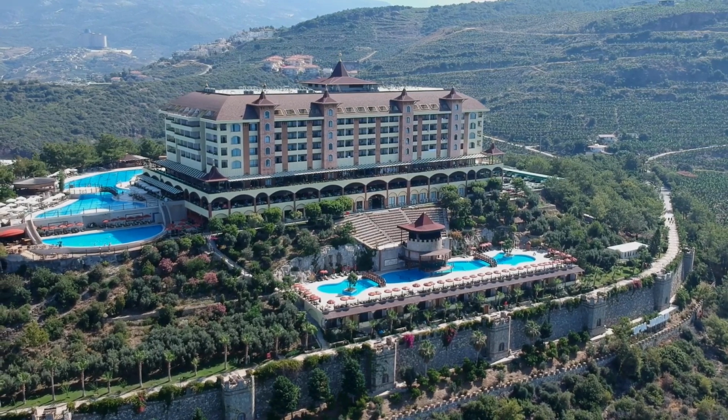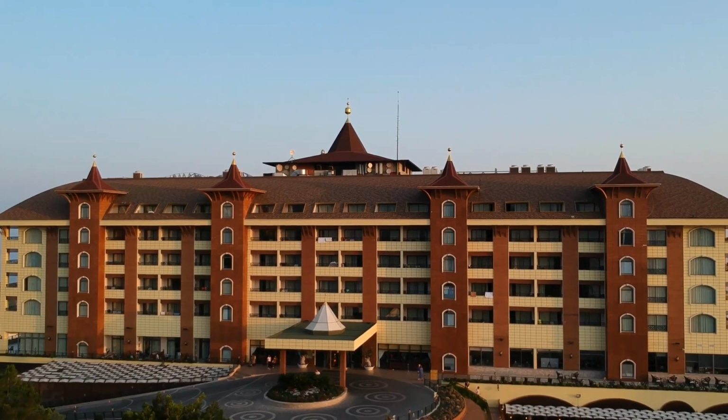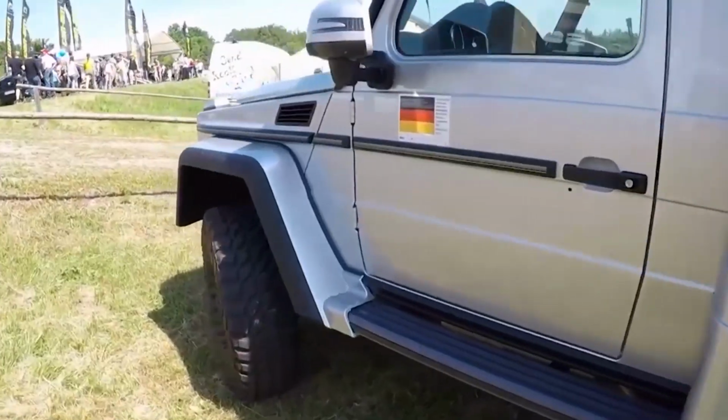Hello everyone! Surely many of you like to travel, but they do it all in completely different ways. Someone chooses vacation packages and luxury all-inclusive hotels, and someone heroically goes on a real adventure in his four-wheeled friend.